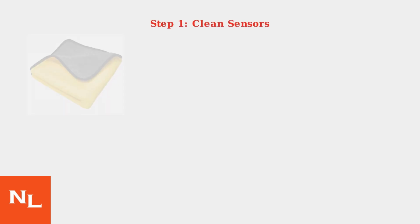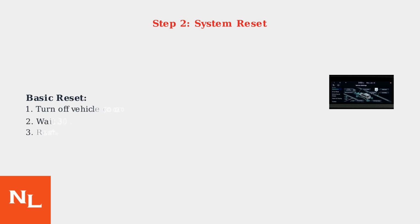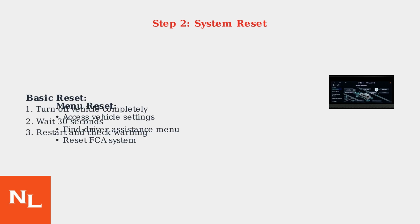The first step in troubleshooting your FCA system is thorough sensor cleaning. Start by locating the front radar sensor and camera, typically mounted behind the grille and rear view mirror. If cleaning doesn't resolve the warning, try a complete system reset. Turn off your vehicle completely, wait 30 seconds, then restart. You can also access the Vehicle Settings menu to manually reset the FCA system.